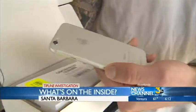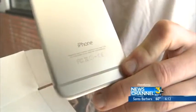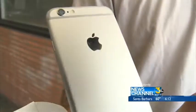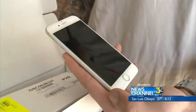This is the iPhone 6 that I bought from Best Buy. Scott Bradford is holding what he thought was a brand new Apple iPhone. So I had trouble with it just about 2 weeks after I bought it. So he took it back to Best Buy in Goleta. The folks there who sold it to him suggested he take the phone to the Apple store and let them take a look at it.